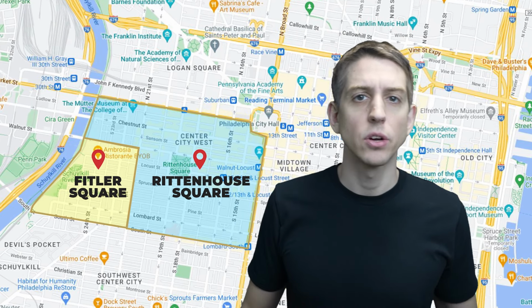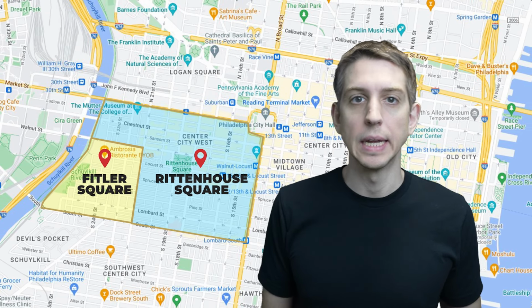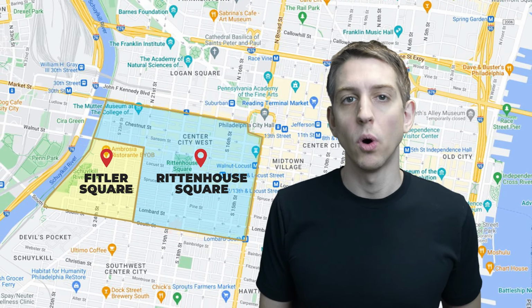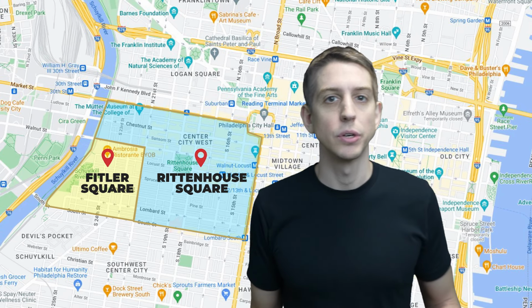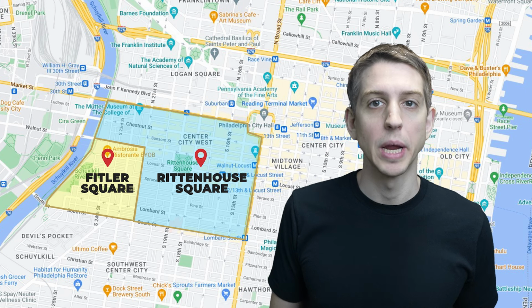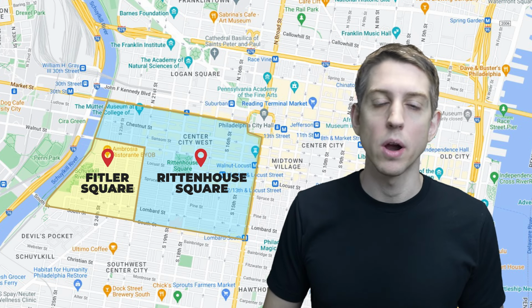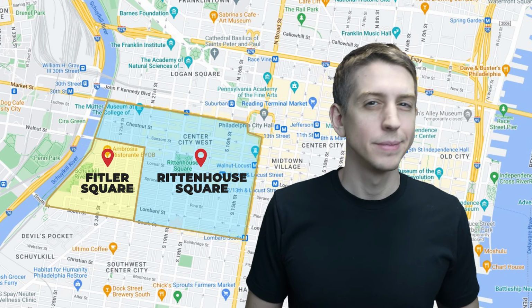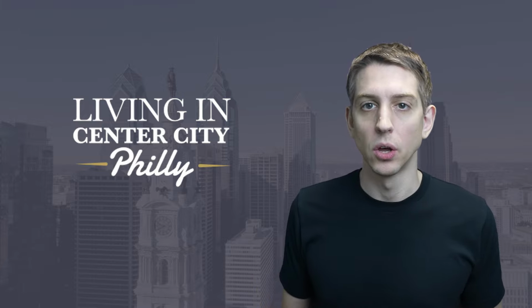And although the lines of Rittenhouse and Fitler Square blur somewhat, I would define Fitler Square to be between 21st Street and the Schuylkill River and between Walnut Street and South Street. So the map that you see on screen shows the delineation here between the two neighborhoods, but you may see some homes in Fitler Square that have the neighborhood listed as Rittenhouse Square when you're looking at homes online, just so you know.